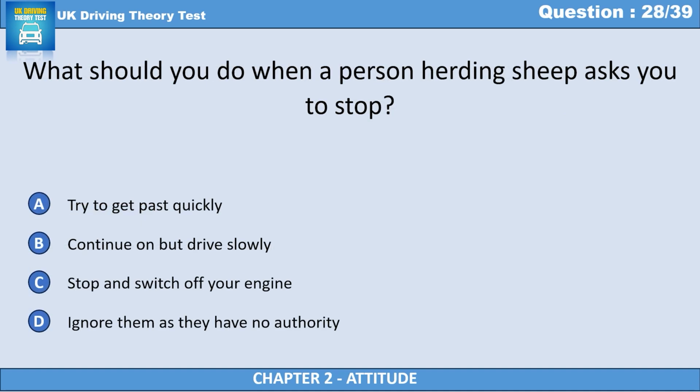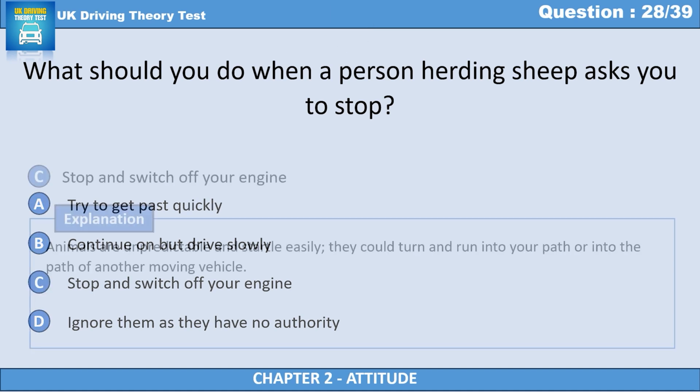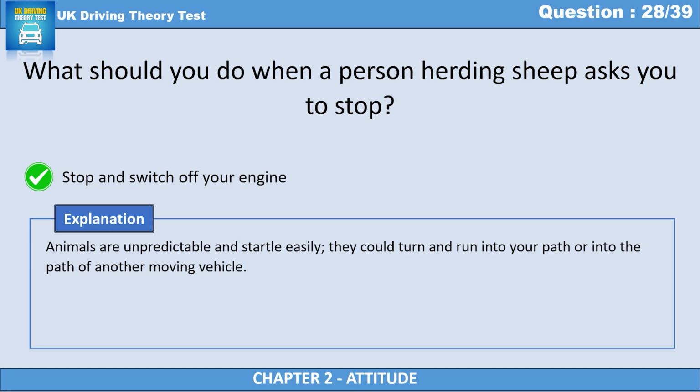Question 28. What should you do when a person herding sheep asks you to stop? C. Stop and switch off your engine. Explanation. Animals are unpredictable and startle easily. They could turn and run into your path or into the path of another moving vehicle.